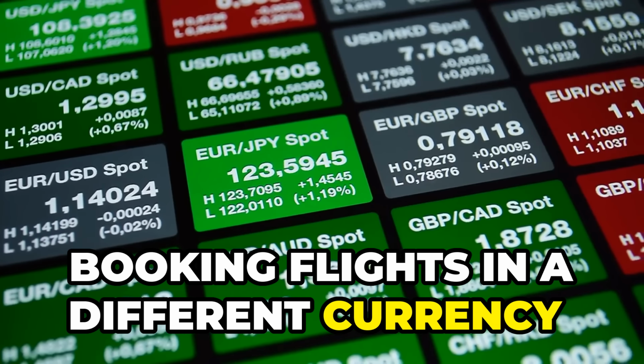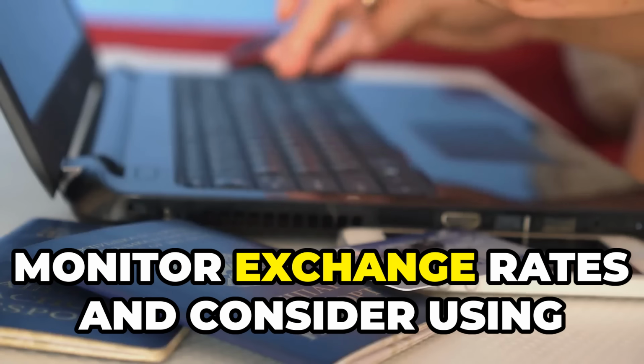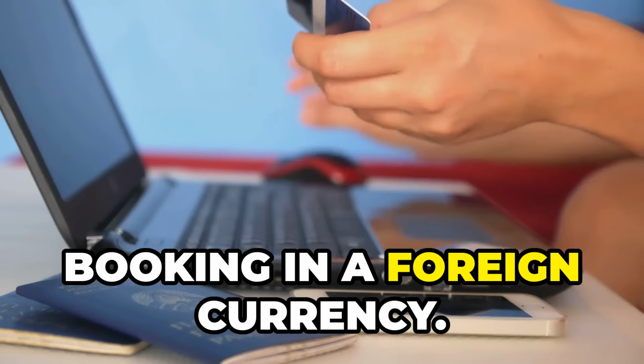Booking flights in a different currency can sometimes result in savings, especially if your home currency is strong compared to others. Monitor exchange rates and consider using a credit card that doesn't charge foreign transaction fees to make the most of booking in a foreign currency.